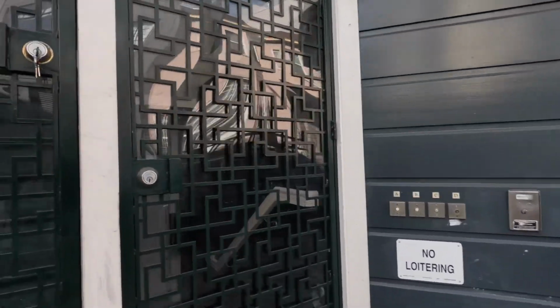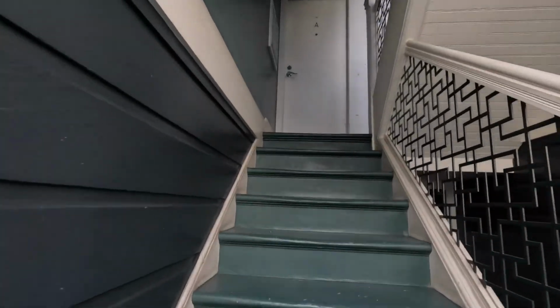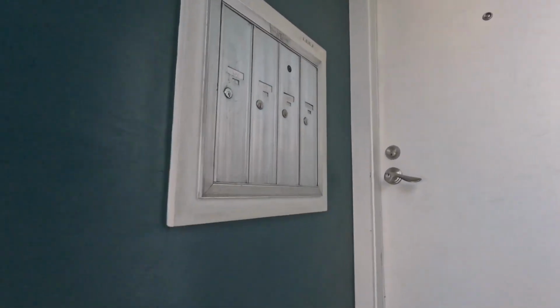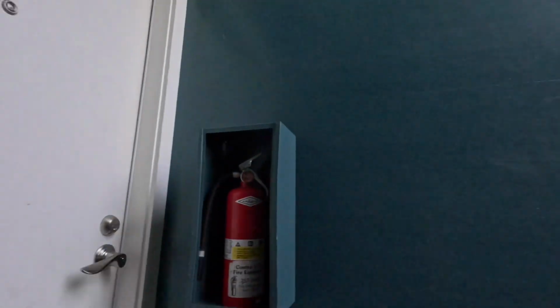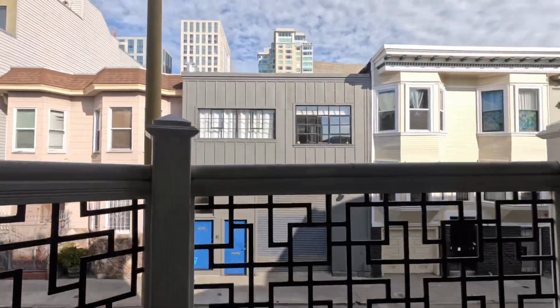Okay, you have your mailboxes to the right. You enter through these secure gates, and we're going to walk up to the top level. This is a 1-bedroom plus office that's been recently renovated with lots of natural light.